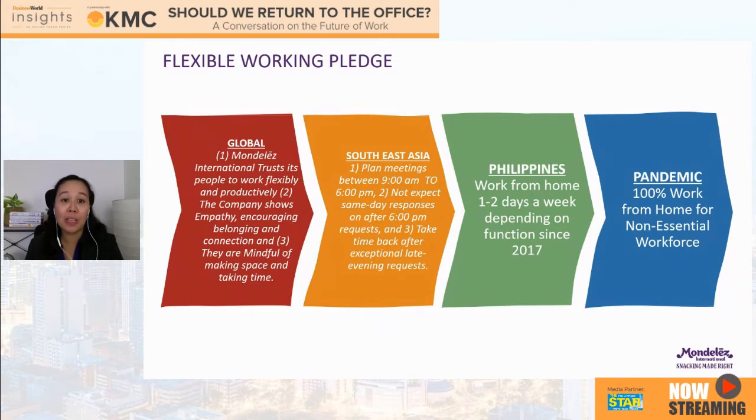Now, for Southeast Asia, there are also clear guidelines in terms of how to ensure that meetings are planned between the core hours, and also to be mindful and respectful in ensuring that people have their own personal time, and that there's no judgment if people aren't able to respond immediately. I've observed that in being 1 week in the company, how that is being practiced. And even in the email signatures, it's clearly stipulated that we are very respectful of people's time in terms of responding to emails.